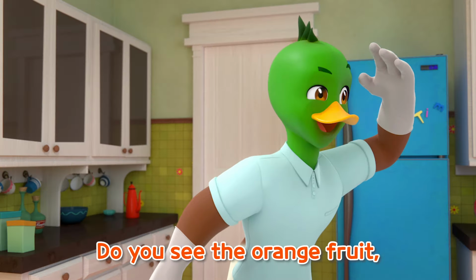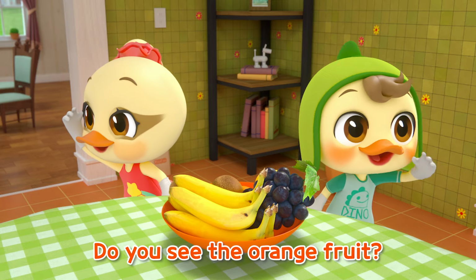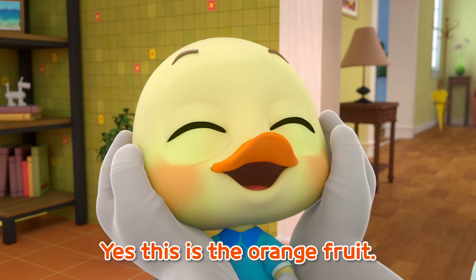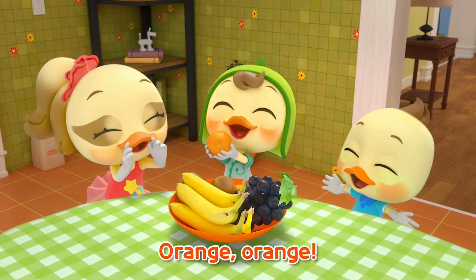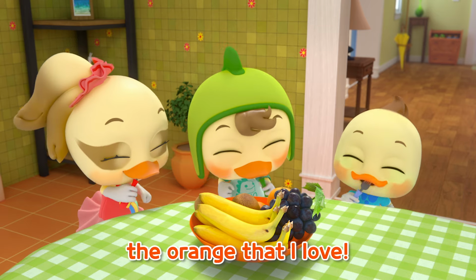Do you see the orange fruit? Orange fruit, orange fruit. Do you see the orange fruit? It's orange and so round. Yes, this is the orange fruit. Orange, orange. Yes, this is the orange fruit. The orange that I love.